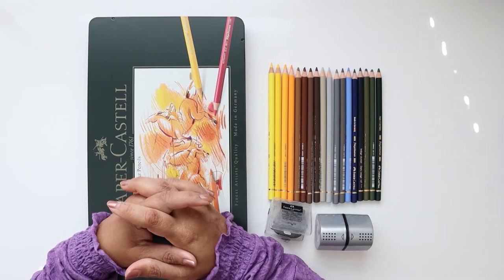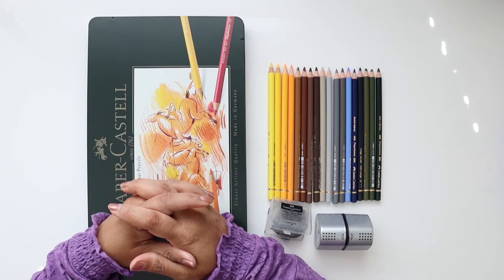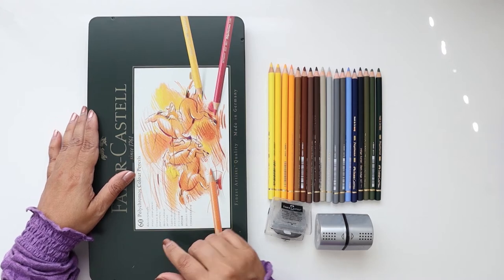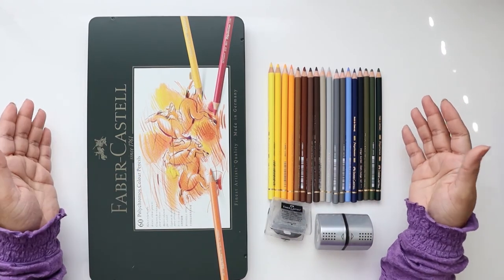So today I would like to draw the golden winged warbler. That's what they're called, tiny little birds, and they're beautiful. And I'm going to use my Faber-Castell Polychromos color pencils. As you can see, I have taken out the colors that I'm going to use.